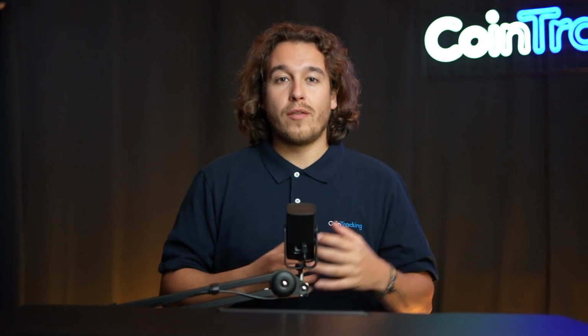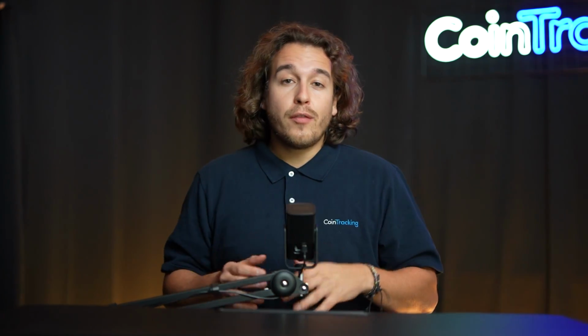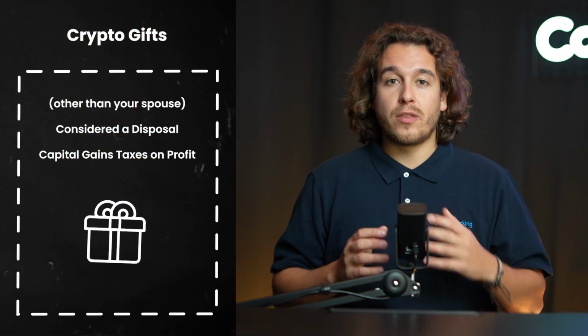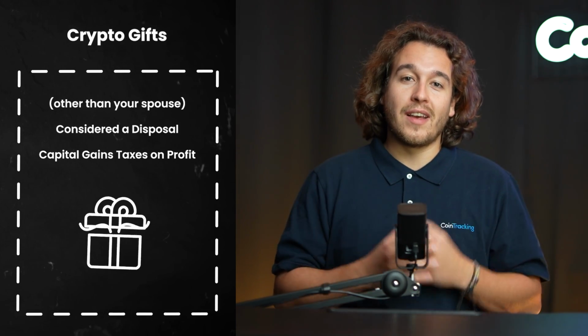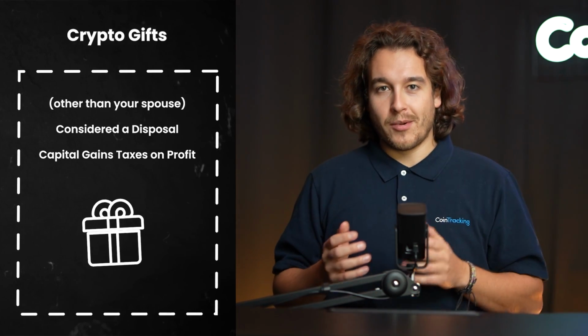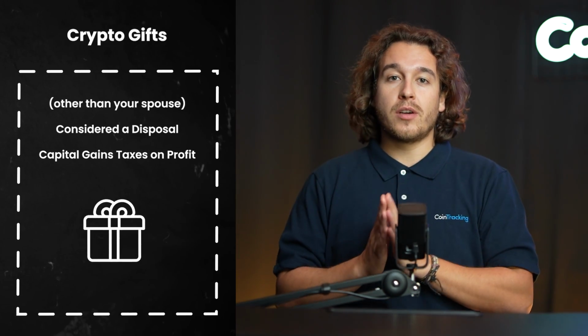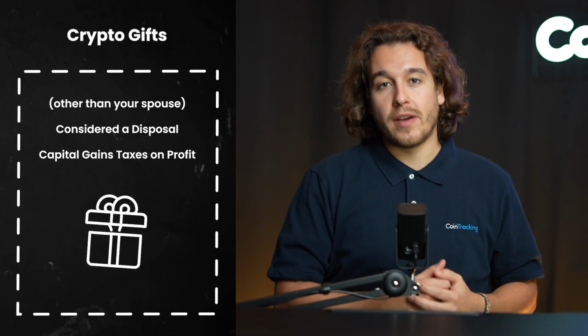And now let's look at other transaction types where you have to pay capital gains tax. If you give someone other than your spouse any cryptocurrency, you have to determine the profit you made on this transaction, because those gifts are considered a disposal. You have to pay capital gains tax on the difference between the current market value and the market value of your coins at the time of acquisition.